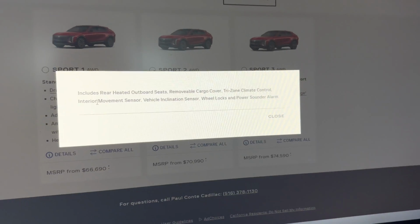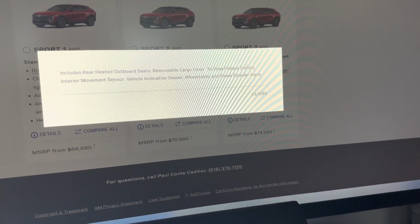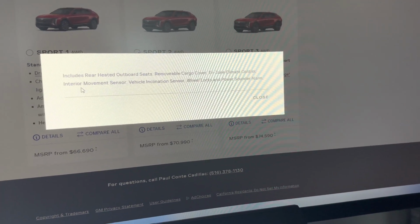What does this come from? Heated rear seats, removable cargo cover, tri-zone climate control. So you have 3 zones for climate. One is in the back. Two are in the front.